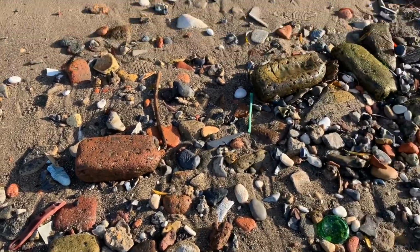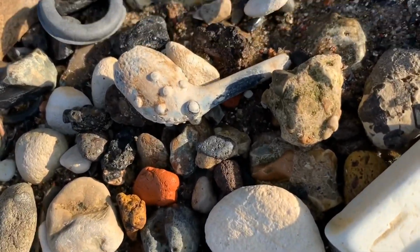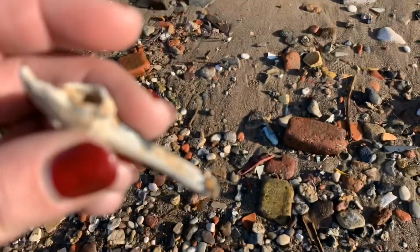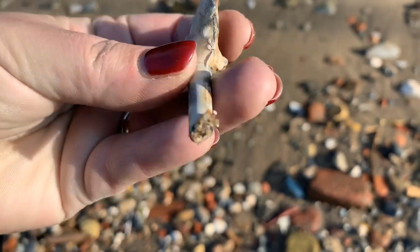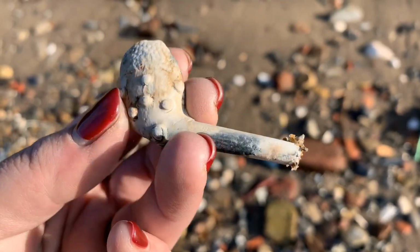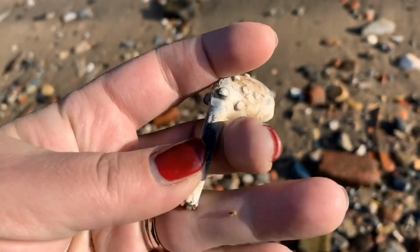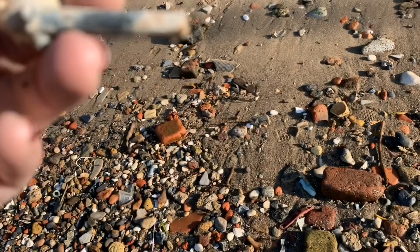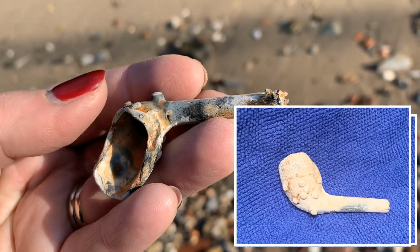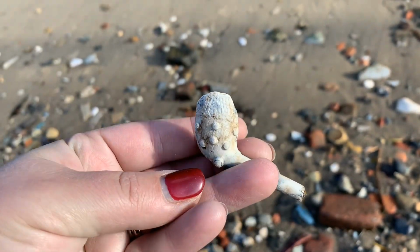Garbage and trash. I was gonna walk away and I noticed this little beauty. It's only a partial. It's only half. It's broken on the other side. But look at that. That would have been gorgeous. Look at that piece of a pipe. Wow, look at that design. Don't know. Can't see a maker's stamp. Maybe once I get it back, we'll be able to see it. That's really cool. It's a pretty little piece of a pipe.